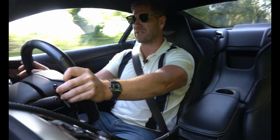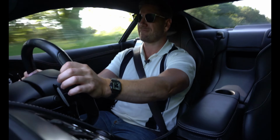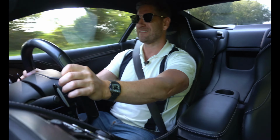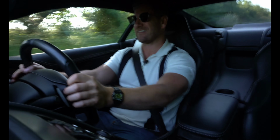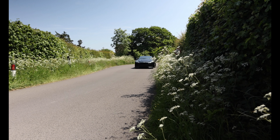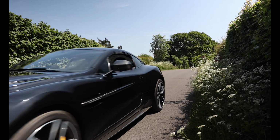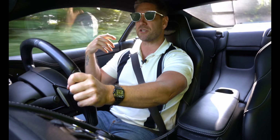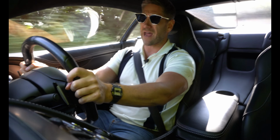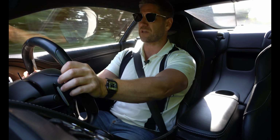And it just purrs. I mean, listen. My God, it's a masterpiece, this car. This engine is just sensational. This is a sort of car that you want to take on long road trips. This is a sort of car that you do want to spend a lot of hours in, just experiencing it and just listening to the sound of that V12.